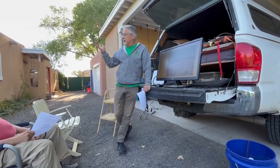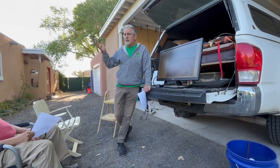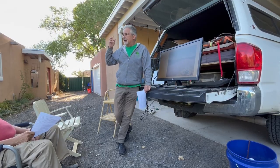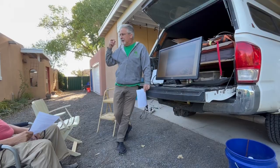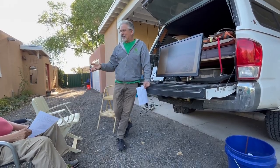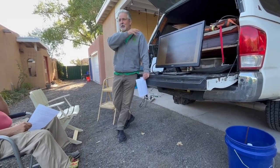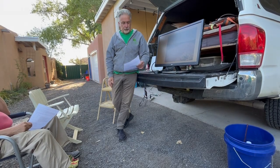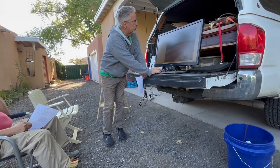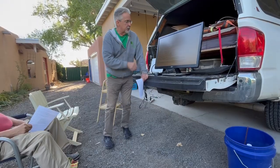Driving down here, it looked a little better, but it sure isn't robust. It's not the Mississippi. It's not the Susquehanna. It's not the Columbia River. It's not just roaring with lots of water. And this year was really bad. However, I just looked this up. I was curious.